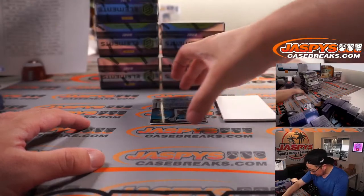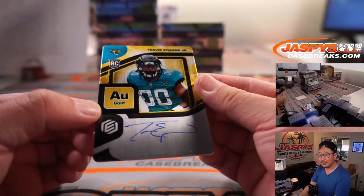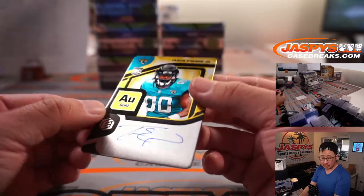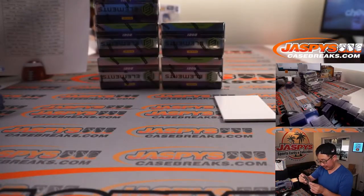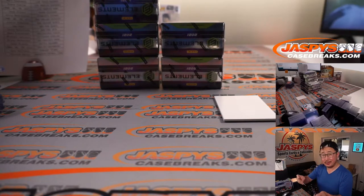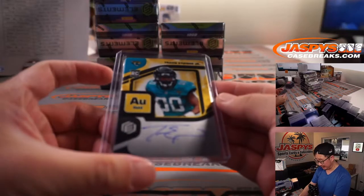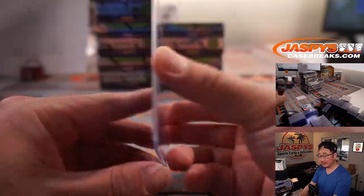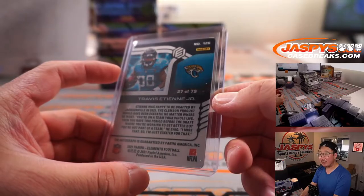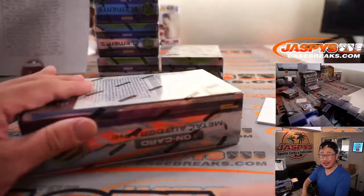The plate is Travis Etienne. That's for Sufjan. Got the Jaguar straight up. Let's see if we can find the guy that's going to throw him the ball or hand off the ball to him, as the case may be. 27 out of 79. All right, next box.